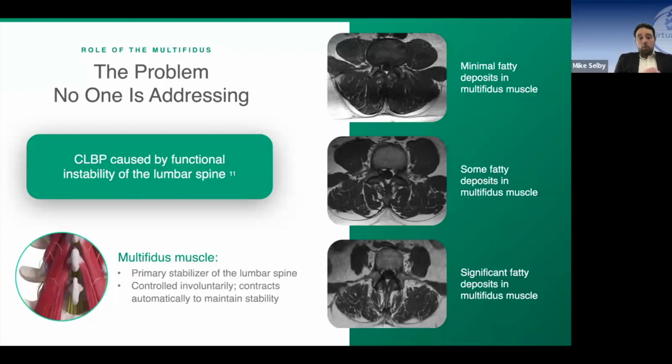So there is a problem that no one's really addressing, and that is that the multifidus is weak. The multifidus muscle is an issue in a number of our patients with chronic lower back pain. And when we look at an MRI, we're often looking at the disc, the bones, the structures around it. But we tend to focus really on things like neurological compression, disc degeneration, bones, bony lesions, facet arthropathy. But when you look at your lumbar MRI, you can see the posterior spinal musculature very well. And on the right of screen, you can see good multifidus muscles at the top.